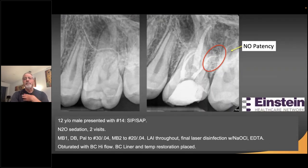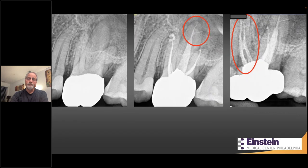So this distal buccal that you see here, patency was not able to be achieved with hand files, and we have all the tricks. You shape short of the patency area and you do the endo dance with a lot of pre-bent files, and we're never able to get it. So we run the laser protocol, and I'll go into detail in a little bit about the specific protocol that we use. And then when we obturate the case, we see that there is root filling material, obviously sealer, that gets to the area of patency. So some people call this laser patency.